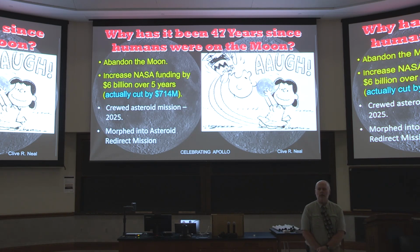But then they couldn't do that. So then it was a 5-meter diameter boulder from an asteroid, bring it back, put it in orbit around the Moon, send the humans to explore it. But then they couldn't do that. It ended up being a 1-meter boulder, putting it in orbit around the Moon, and then send the humans to explore that. That's not going to be a very long mission. I'm just saying. So that has since been cancelled.